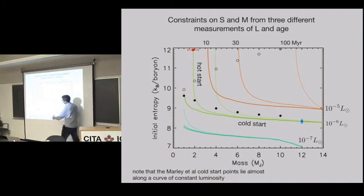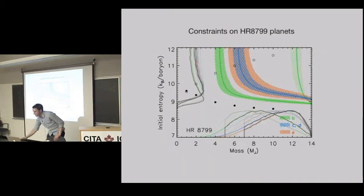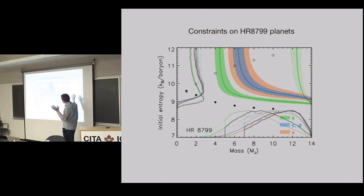It's just saying, if I have really high entropy, then there's a unique mass, which is the hot start mass. I have to have that mass hot start track to go through the data. Whereas if I go to higher masses, I can always make it colder and colder, so it hasn't evolved yet and it goes right through the data. So you get these kinds of constraints here. This is, if you take HR 8799, for example, those planets with their masses and ages, the constraint.